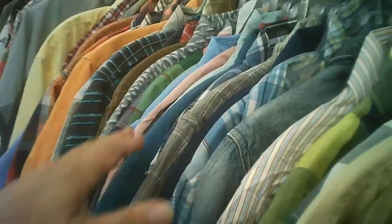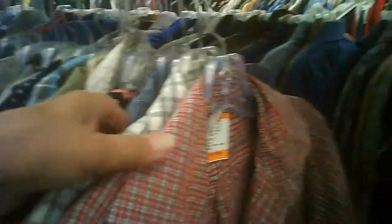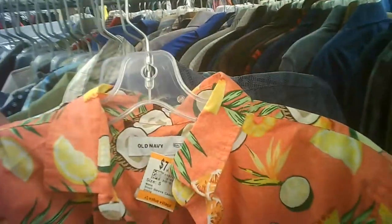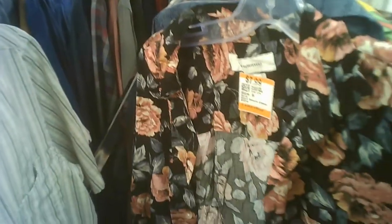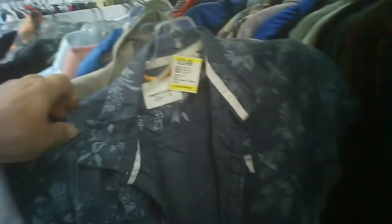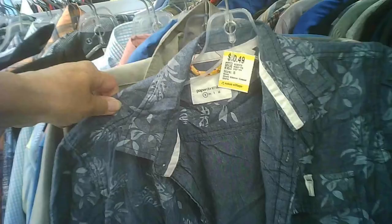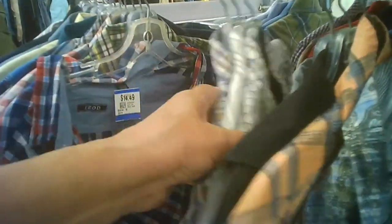It's quite a few here. Most likely they're hanging around because some folks don't want to spend as much on them, and they're willing to go search in the neighboring stores. Now this is into oranges. Some more demure ones. Another one. Plaids.